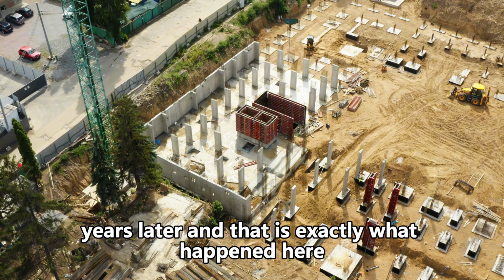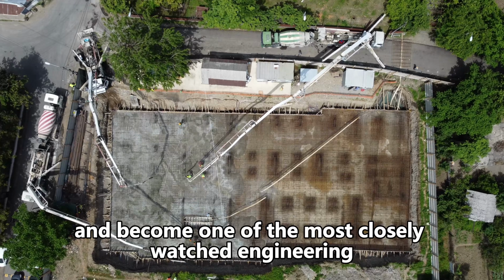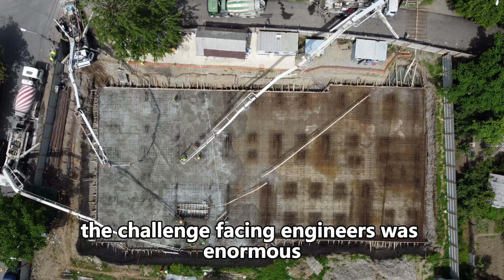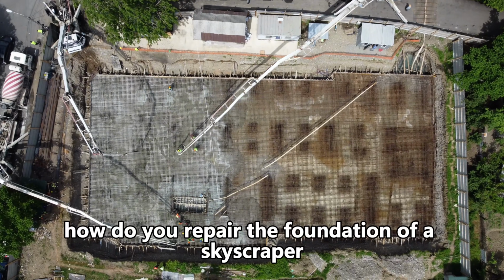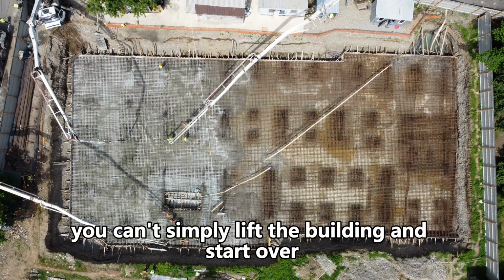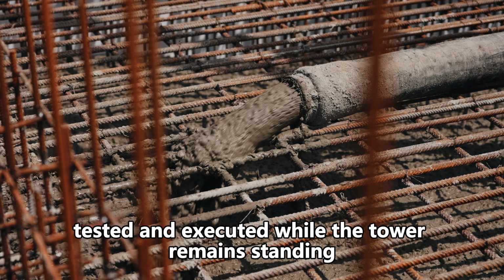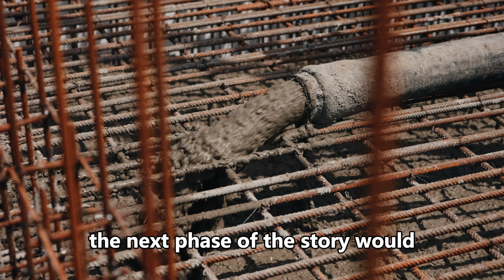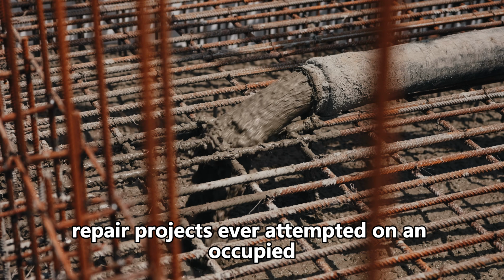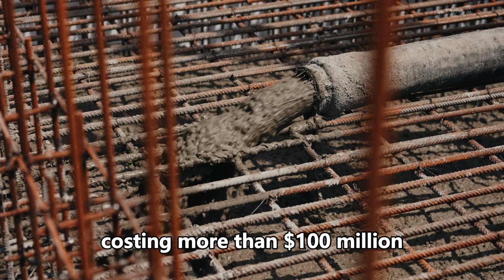And that is exactly what happened here. The consequences would eventually cost hundreds of millions of dollars and become one of the most closely watched engineering stories in the United States. The challenge facing engineers was enormous. How do you repair the foundation of a skyscraper that is already occupied by hundreds of residents? You can't simply lift the building and start over. Any solution would need to be designed, tested, and executed while the tower remains standing. The next phase of the story would become one of the most ambitious foundation repair projects ever attempted on an occupied residential skyscraper, because engineers were about to launch a repair effort costing more than $100 million.